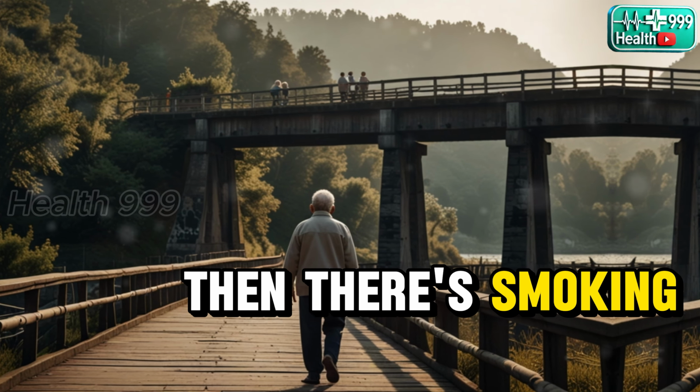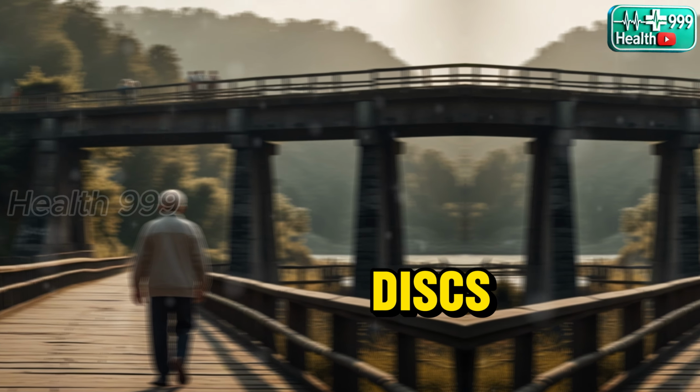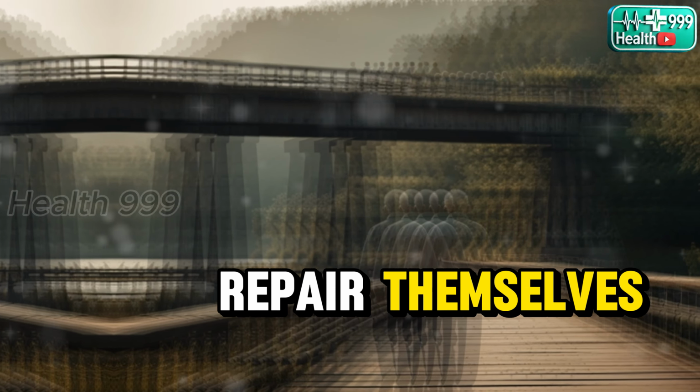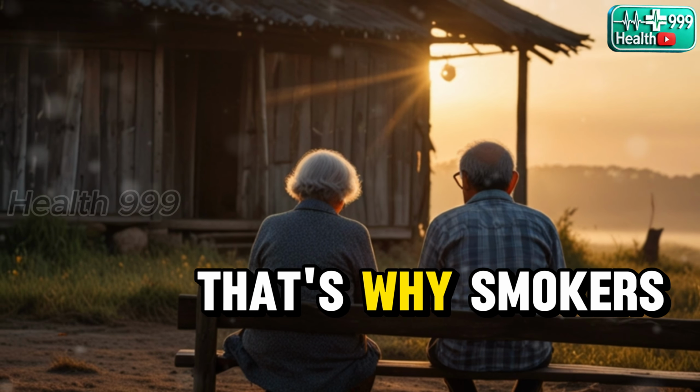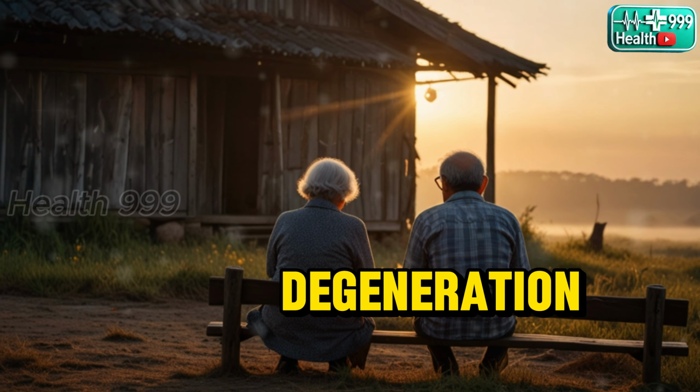Then there's smoking. Many people don't realize that smoking reduces blood flow to the discs. Without proper blood supply, discs can't get the nutrients they need to repair themselves or stay healthy. That's why smokers are more likely to experience earlier and more severe spinal degeneration.